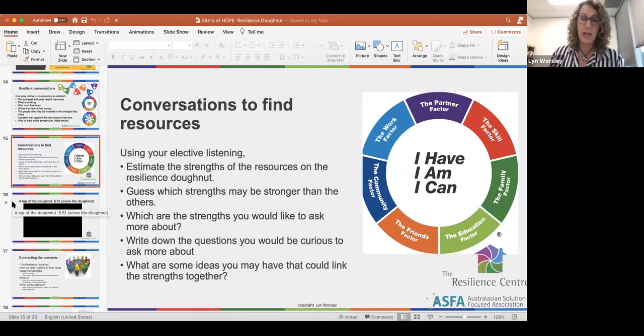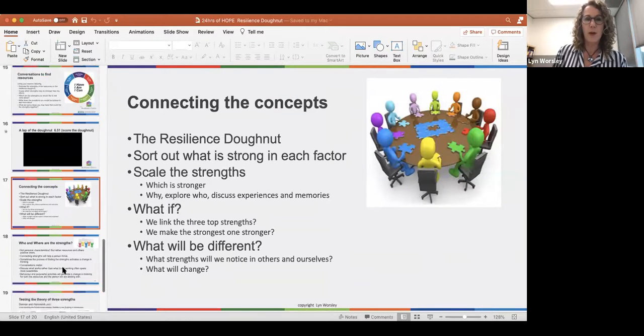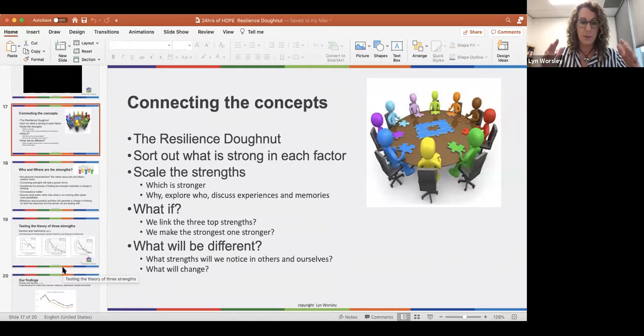The reason we do that is because in our actual research for resilience, if you think about the bell curve, it's based on people who are struggling, who have gone through some pretty awful adversity. They've looked at the group at the top who do well despite the adversity, and then looked at what those people have in common. One of the things they have in common is a number of strengths, and the strengths are connected in some way.